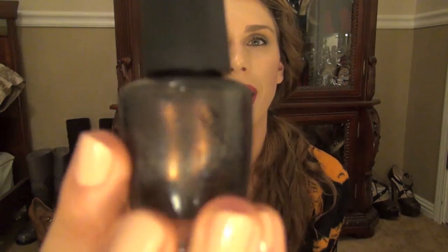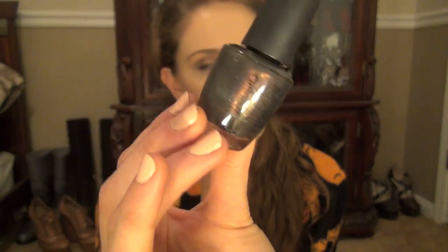So the first ones, I think these are all by OPI. The first one I have, I've actually been wearing a ton. This is called My Private Jet by OPI, and it's this blackish gray, and it looks almost black on your nails, but it has the slightest touch of silver shimmer, a little bit of a coppery color, and almost a little bit of green. This is absolutely stunning. It's a very dark vampy color. This has just been one of my favorites if you're looking to go edgy.